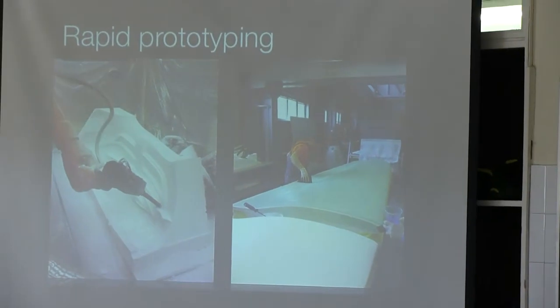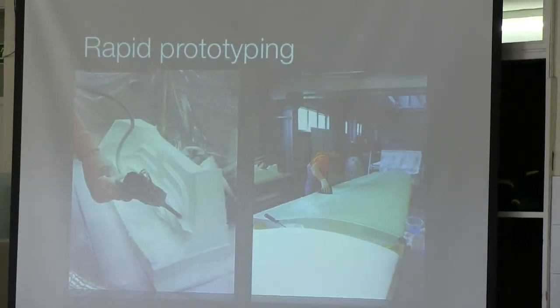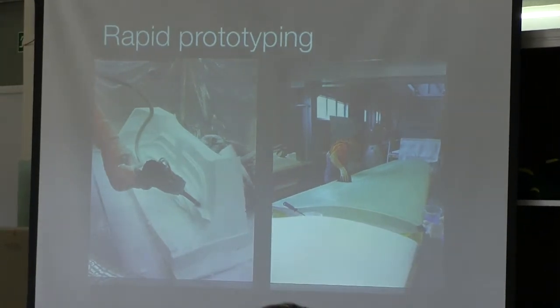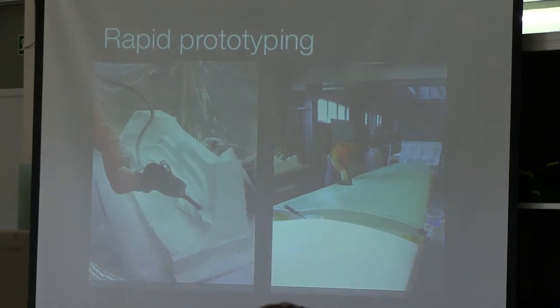And we used a lot of rapid prototyping techniques here all along the project. So what you see on the left, we have our own 8-axis milling machine, which is based on a robot arm. What you see here on the left is a block of styrofoam being milled with the internal cockpit components of the aircraft to build a mock-up of the interior. What we did was build a mock-up of the interior just to test the ergonomy of the aircraft.